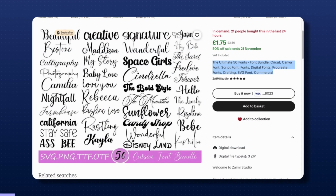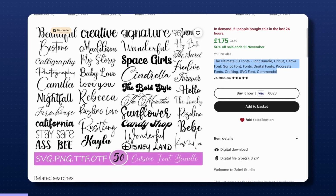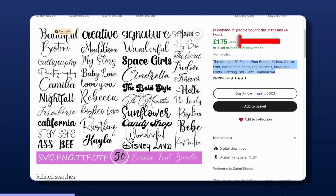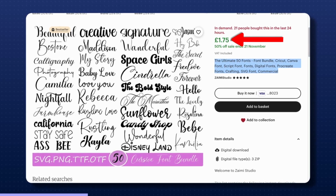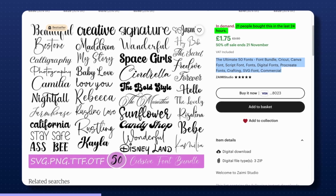So this is essentially just a pack of fonts that can be purchased and then used for our own commercial purposes. And this is something that I've actually noticed is getting a lot more popular on Etsy recently, especially because so many people now are trying to make money online and they're going into creative and digital services. So currently these particular fonts on Etsy are being sold for as little as £1.75 or $2.18. But you will see that it's been sold 21 times in the last day, which is incredible sales volumes.